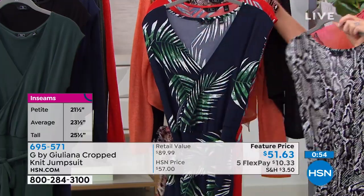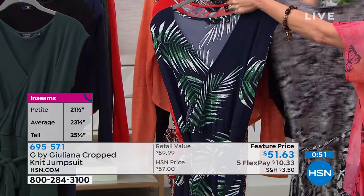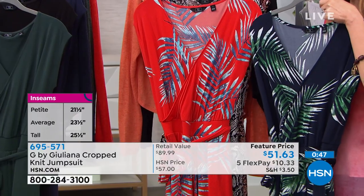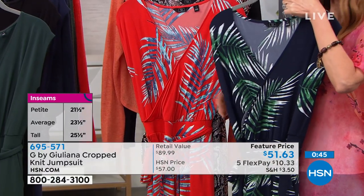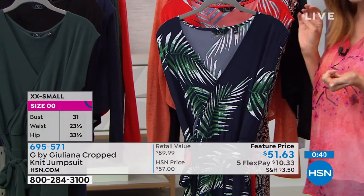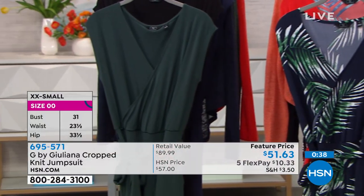And then we have two palm prints. We have your navy palm and your red palm, that red palm with the chambray colors. That's the one that Annette is wearing, navy with green. And then we've got your solid colors as well. So maybe you could choose a solid and a print. The spruce does look good on everybody.